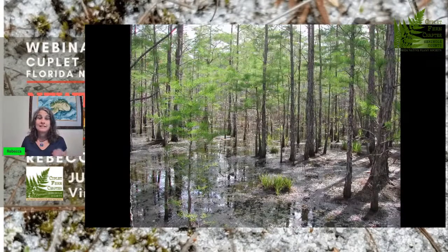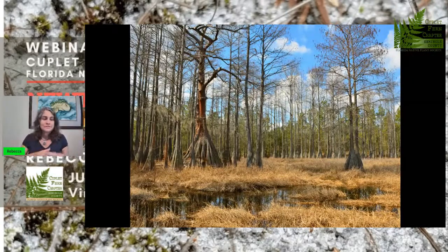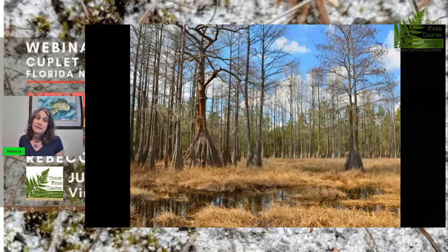You also have wetlands like cypress domes. This is an example of a cypress dome. And then you've got some wetlands that are mixed. They've got cypress trees or tupelo trees, but then they also have an herbaceous center. But again, the thing with ephemeral wetlands is that they do dry periodically.